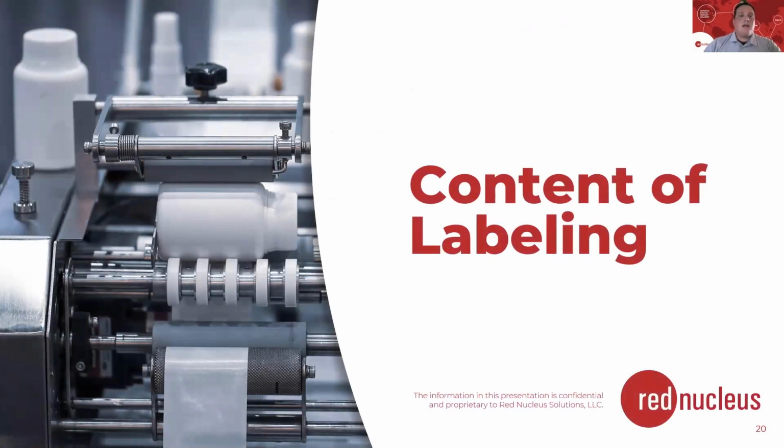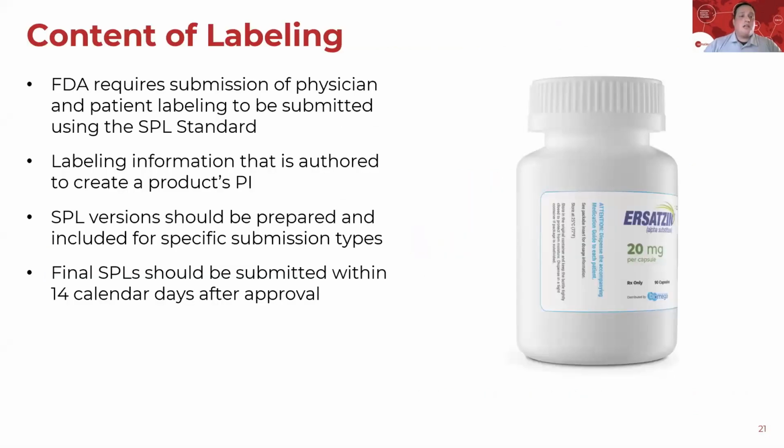So the last SPL activity we'll discuss is the content of labeling, principal display panel, drug listing package. We're going to first start off with the content of labeling. Content of labeling is information that is authored to create a product's prescribing information and, if applicable, medication guide or patient information. FDA requires physician and patient labeling to be submitted using the SPL standard, replacing the previously used PDF format.